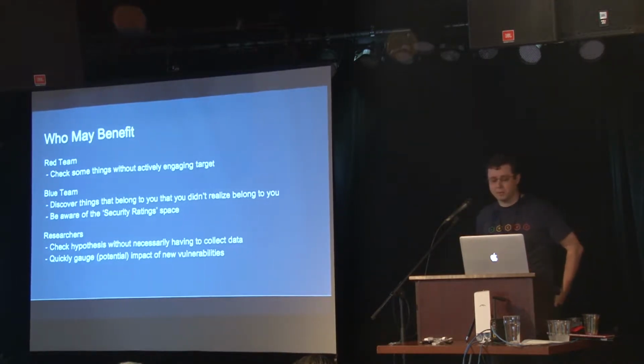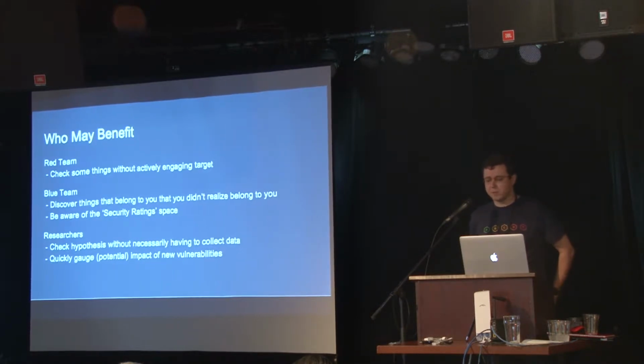So who may benefit from this? If you're on a red team, maybe you want to go and look through some of this information to collect some information before you engage a target. On the blue team side, perhaps you're interested in what the internet knows about you because they're using it to evaluate some of your work, in a sense. And if you're just a researcher, someone who likes looking at data, you can quickly go through some of this data and check your hypothesis, or quickly gauge the potential impact of some exploit on the internet when it comes out, without actually having to go and collect that information yourself and do it over a period of months so you can actually see trending data.